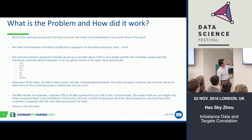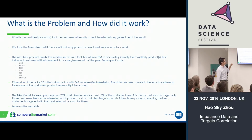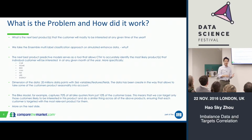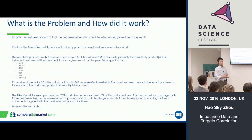We are trying to learn all those 7 products simultaneously. Think of other problems, such as image recognition. An image could be about a landscape, or there could be a boat in that image, and so on and so forth. We thought if we used the same approach, it would allow us to do all our predictions simultaneously.